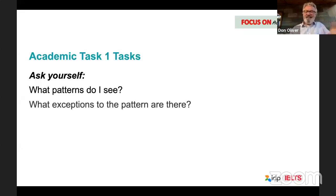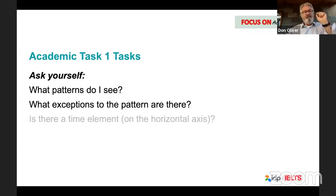Ask yourself, is there an exception to this pattern? Where everything else is going up, maybe at one point it goes down. Think about exceptions and patterns, and then you will start to understand what you are looking at. Think about time elements. If it's a line graph, a column chart, the horizontal axis will indicate a time. It could be seconds, it could be minutes, weeks, months, years, centuries.